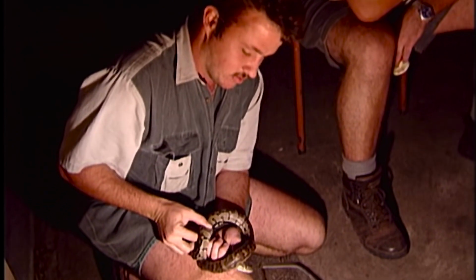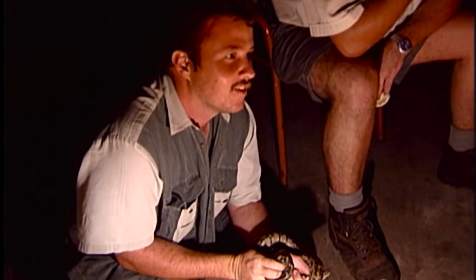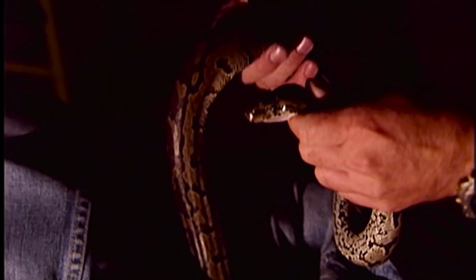Let me pick him up. Let me hold him. You want to hold him? Yeah, I want to try it. All right, then. Use his right hand. He can bite you like this. I can give you stitches. There you go. Look at that. This is so cool. There's how they constrict right there, isn't it? Yeah. That's how they hurt you. How cool is that? That is neat.